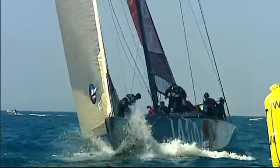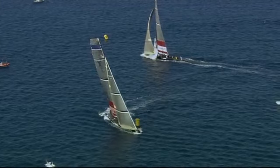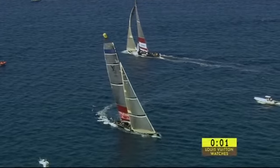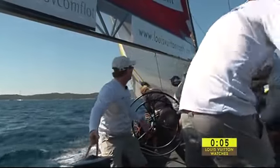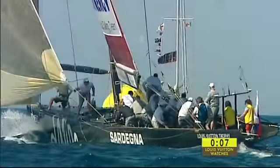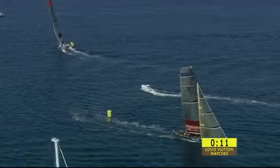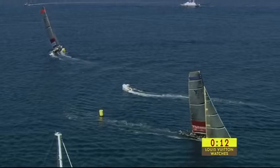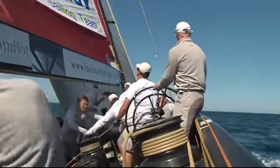New Zealand coming round Mark 2. They lead Synergy. I'll put their lead down to a beautiful start by Dean Barker. Emirates Team New Zealand coming out of Mark 2. Big wind up here for Synergy as they come round the mark. Karol Jablonski brings the boat round on the wind. Just 12 seconds in it.